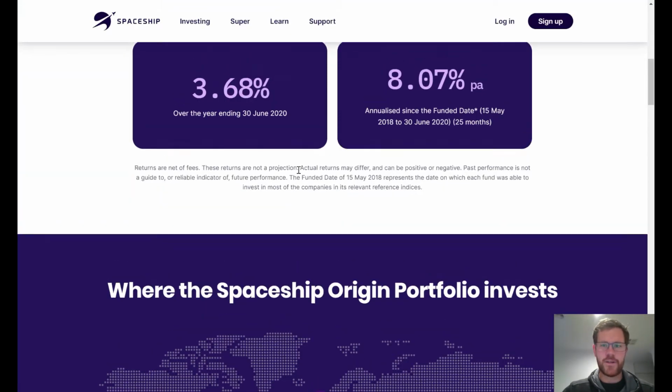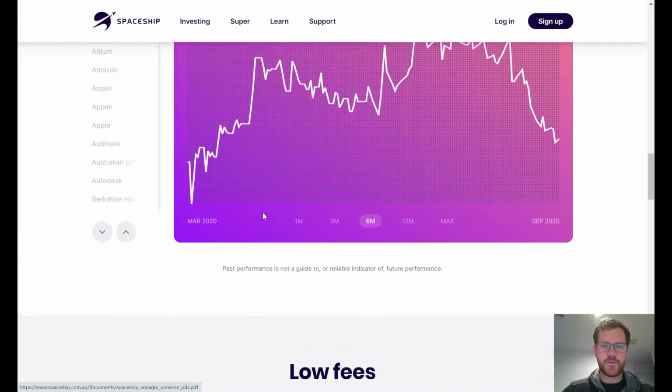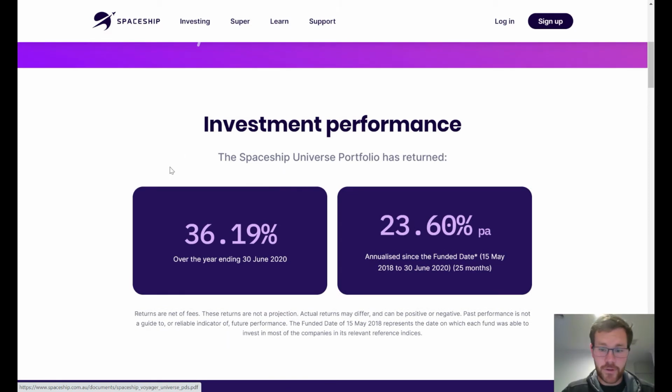Let's quickly go to the Origin. Now, of course, if you're looking at returns, they have the returns and all of their history. Of course, this is based off historical returns, and they may not get this again, but the Universe portfolio over the last probably, I think it's 2 years, has got a return of around about 36%.